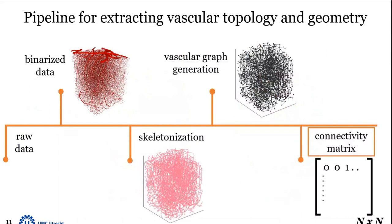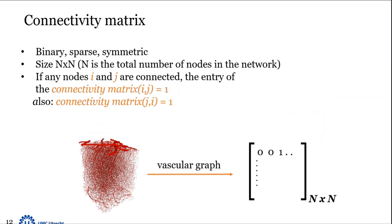And then the very last step is converting the graph into a connectivity matrix. A connectivity matrix is just a binary sparse symmetric matrix. It is of size n by n, where n is the total number of nodes in the network. If any nodes i and j, let's say, are connected, the entry of the connectivity matrix at that place is 1, and also at the symmetric inverse couple.